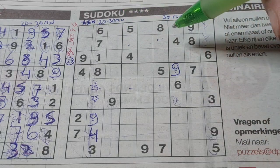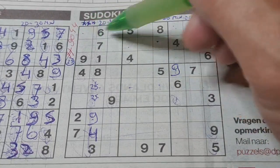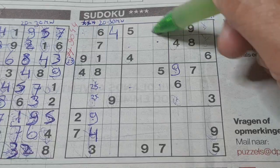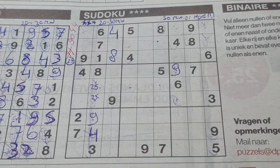Now, let me see. 4 in this row, 4 in the second row, so in the first row, the only two places left for the 4 should be here, or there. We have a 4 in this column, no 4 there, 4 should be there. 8 in this row, 8 in the second row, so in the third row, the only place left for the 8 should be there. Alright.